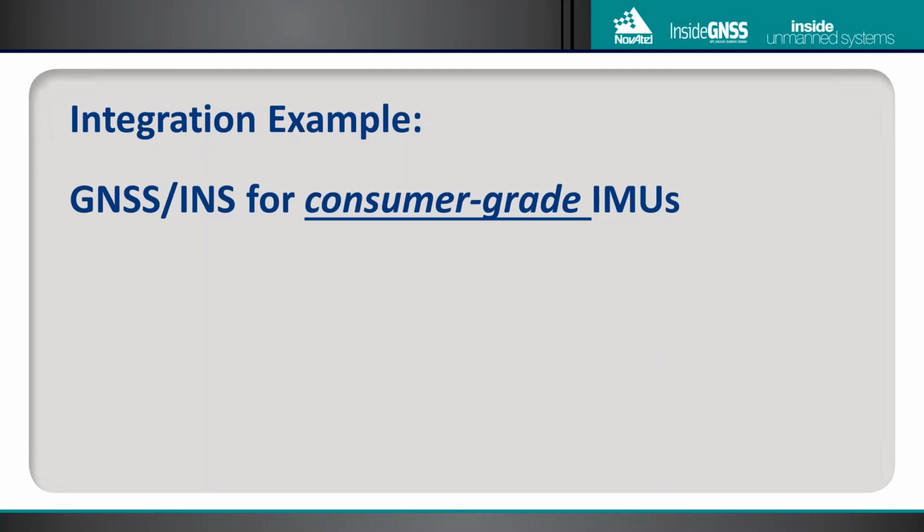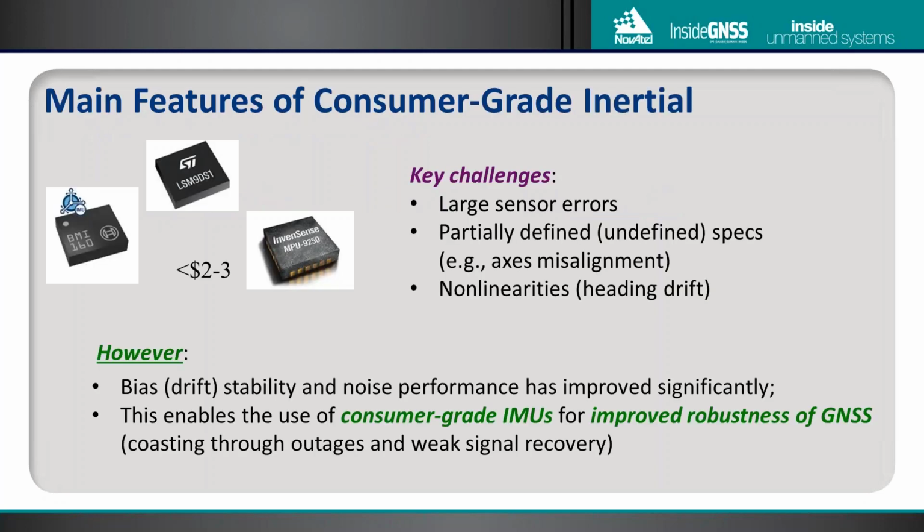So the integration example I'd like to focus on for the remainder of my part of the presentation is the integration of GNSS with consumer-grade IMUs. And here we're really talking about very low-cost sensors in the few-dollar price range, sensors used in cell phone applications and automotive applications. And the key challenge is obviously we're dealing with fairly large sensor errors.